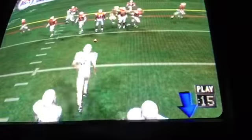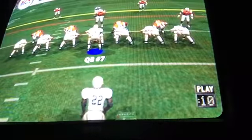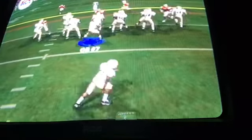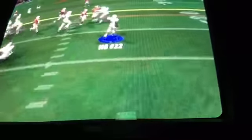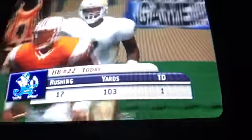3rd and 10. Ball on the 13. Watch this. The Fighting Irish line up with 2 tight ends. Number 7 options out. Laterals it instead of passing it. He's to the 20. And they make the start at the 26. Good run. What do you have for us, Coach?